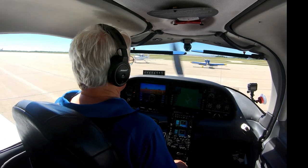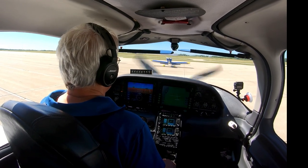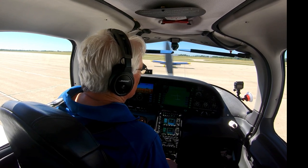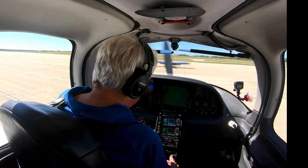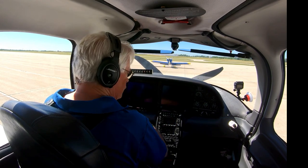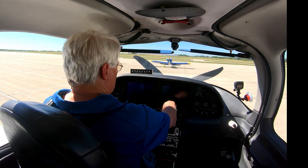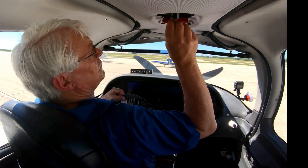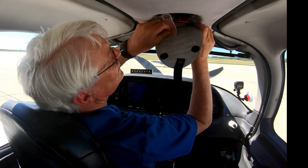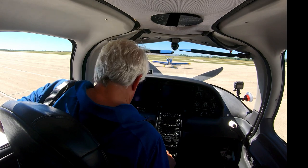Alright, we'll make the turn, go forward just a little bit to straighten out the nose wheel. Alright, check the mags. Yeah, those mags seem to work. All right, kill the mixture. All the switches. Turn the mags off. Okay, now put the caps pin back in. And we're done.